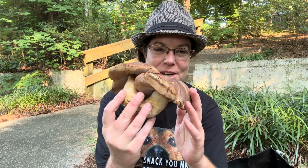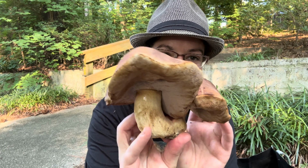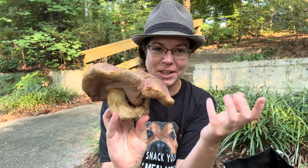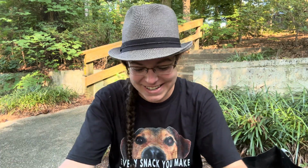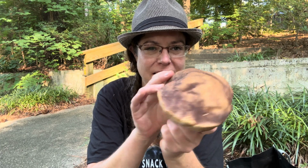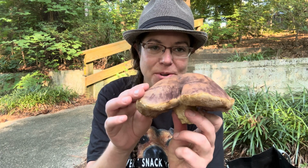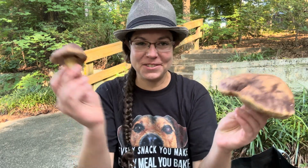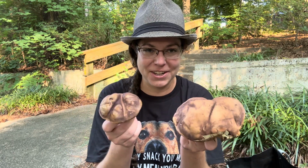I have a really special mushroom that I want to share with you. So this is Tylopilus williamsii, like the last name Williams with a double I on the end. I am not aware of this mushroom having a common name, and it is bitter and so inedible, but it's really special because it is scientifically important that I found it in Raleigh, North Carolina.